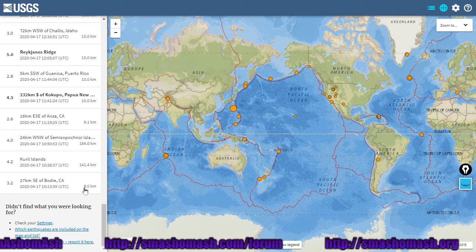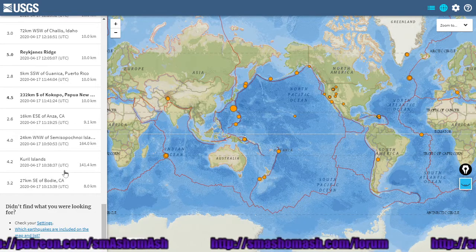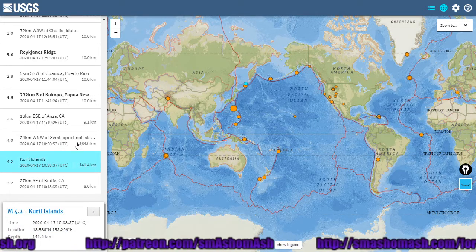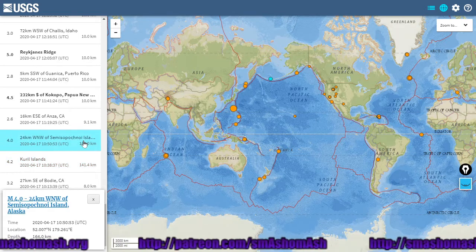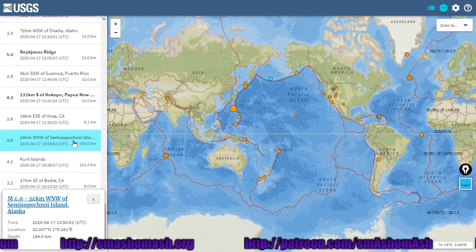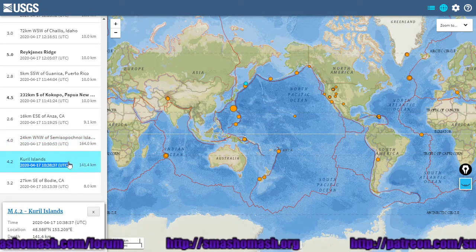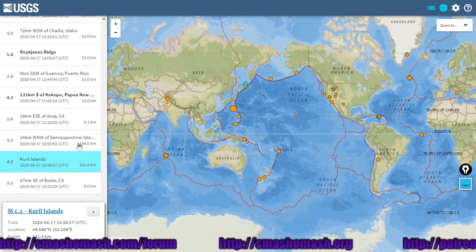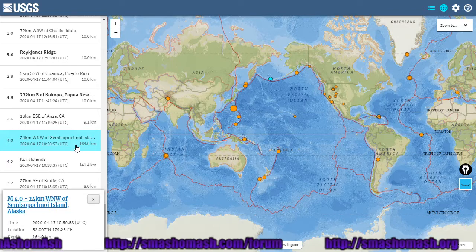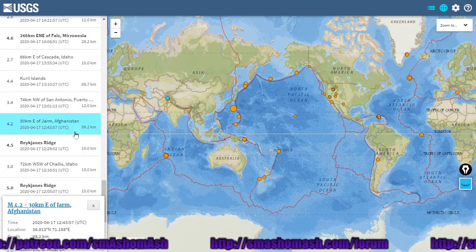We're going to scroll up the list. Here's a 4.2 at the Kuril Islands, followed only 20 minutes later, only 12 minutes later, by an Aleutian chain deep quake, a 4.2 and then a 4.0. Another deep quake in Afghanistan.